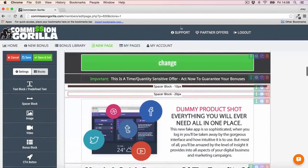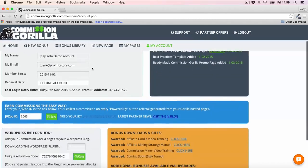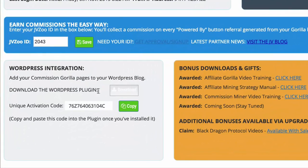And now the final thing before I leave you is, if you're a WordPress user and you want to integrate Commission Gorilla with your WordPress and use it inside of there with those pages, you can do that with the very cool WordPress plugin that Commission Gorilla provides. You can just download it, upload it to WordPress, and you're good to go. You can just use your code here to integrate the apps, and you can then use Commission Gorilla inside of WordPress. So that's all I've got to say about Commission Gorilla.